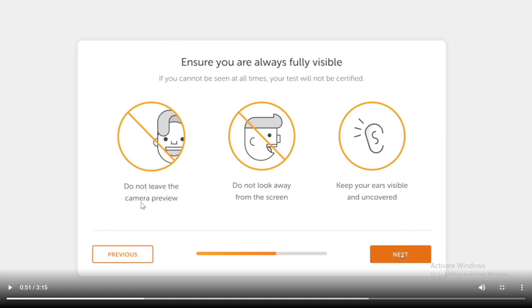Do not leave the camera preview. Do not lock your screen away. Do not do this, and keep your ears visible and uncovered. Especially for girls, do not hide your ears with your hair, because your test will not be certified if you cover your ears. So it's important that your hair is behind your ears and your entire face is visible in the webcam.